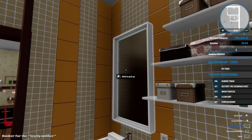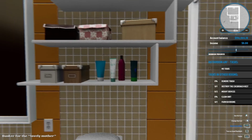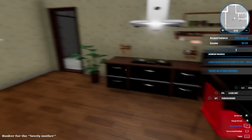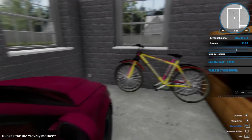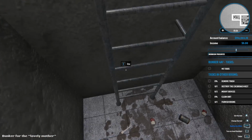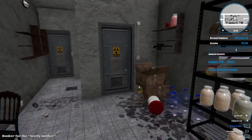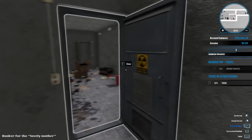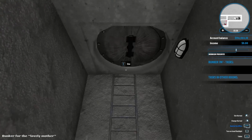awesome new sink, looks like a new mirror as well, and all these boxes and feminine products stuff, that would be awesome to have in our bathrooms. Please devs, let us have these sorts of things, make a massive difference, even bikes. Alright, let's open, let's use this. Wow, how big is this? This will be the bathroom, I guess. What's going to be in here? Ooh, another exit.